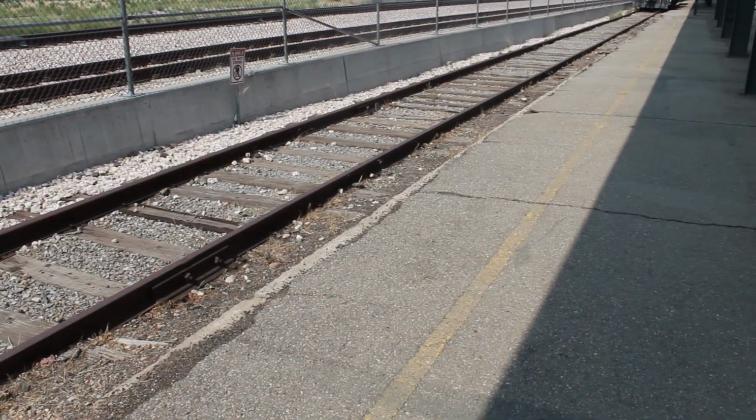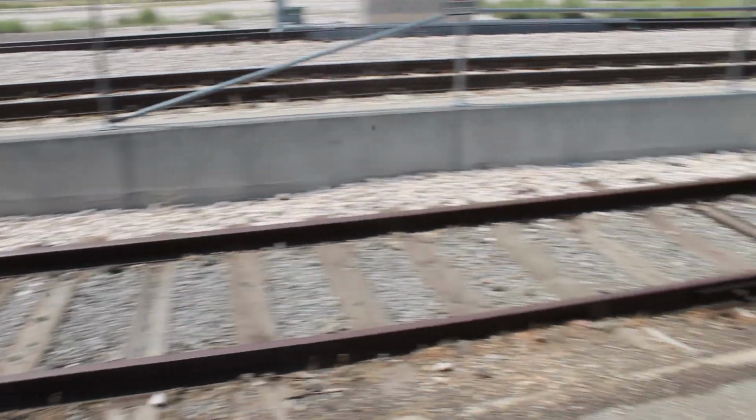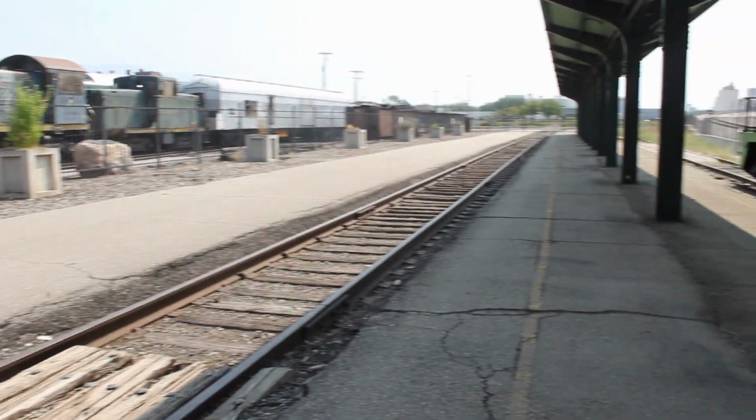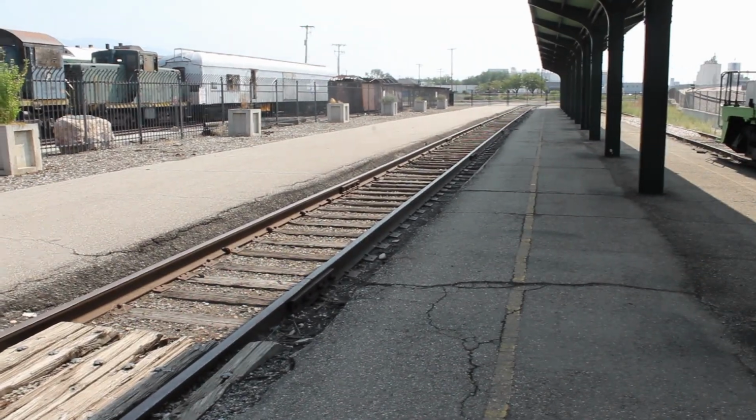Okay guys, see these tracks right here, and track 2, 1921. I just checked the date on them. 1921. On rail number 1, 1956 is the date of the rails.